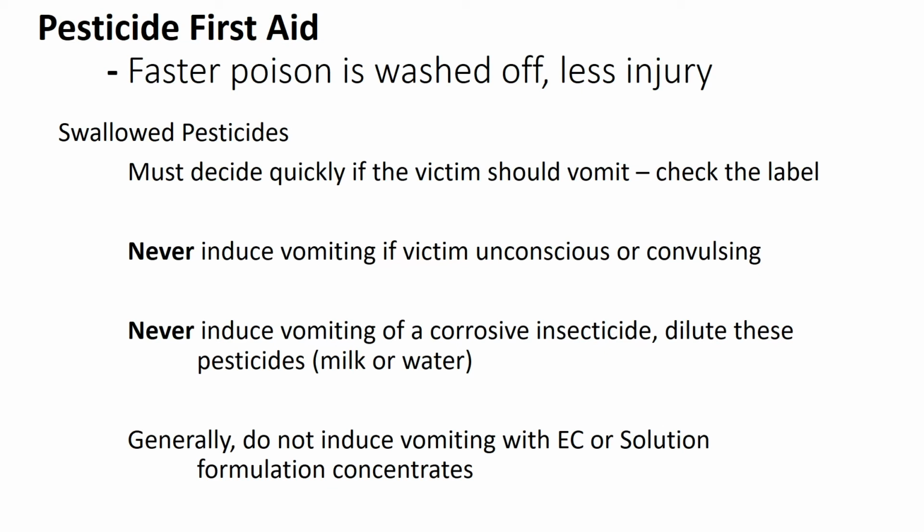I was listening to Dr. Besson, and he said always have a can of condensed milk in your toolbox. I didn't understand why. But if it was ingested, we can use the milk to dilute it. Or if we've got that gallon of drinking water that we are going to use to wash it off our skin, we may need to be drinking that gallon to help reduce the concentration of that ingested insecticide or pesticide.